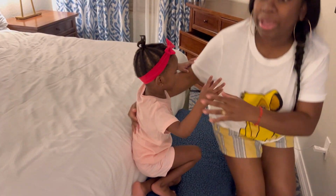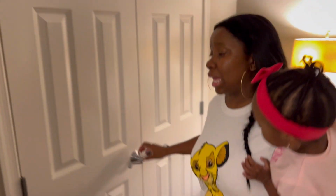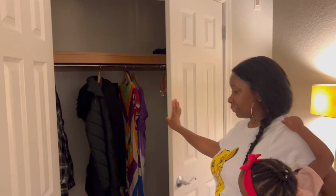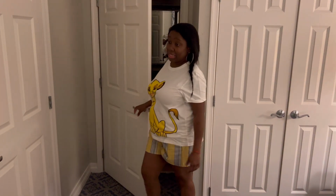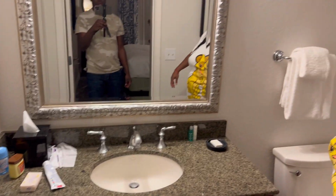So anyway, guys, this is the bedroom. Daddy Elie gave you guys a little tour. So you have a bed. This is a closet. Like I said, they're occupied, but just look at the spacing. The lighting is not that good as well. Then we have a bathroom, just a regular bathroom with a bathtub, sink, and it's good. Let me turn the light off.